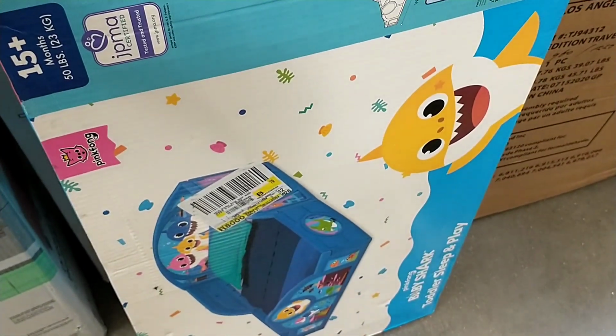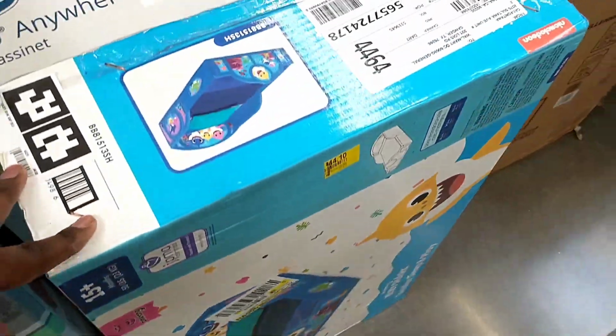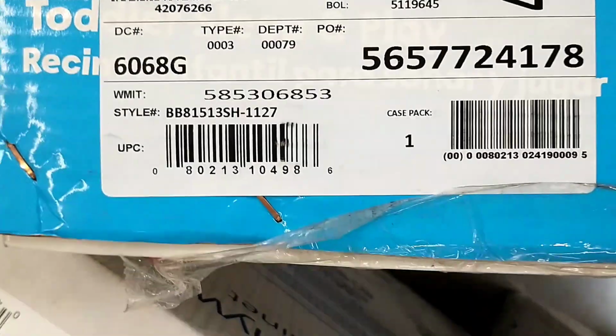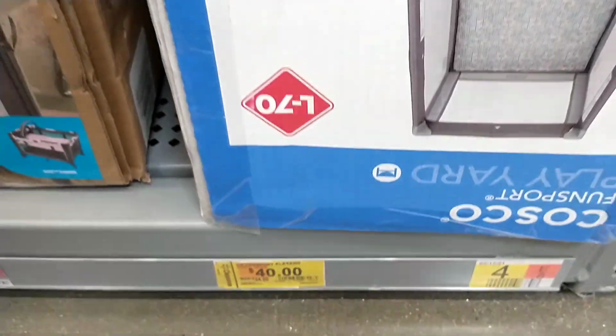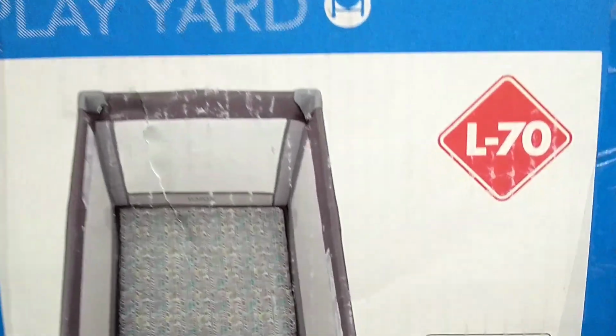And then there's a toddler bed here, the Baby Shark one at $44.10. It didn't show me the full price. I think maybe they're around $60. I'm not 100% sure, but definitely check your store. This play yard, $54 down to $40, and it's the Costco brand. The pack and play there.